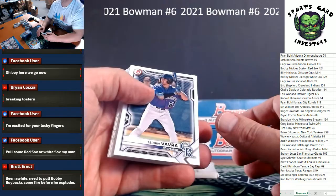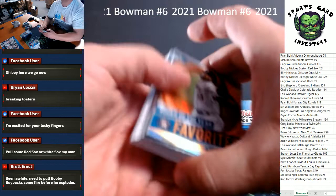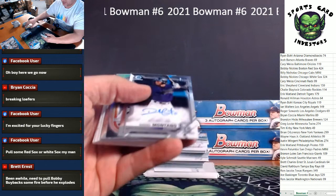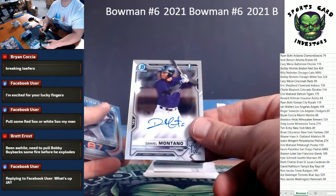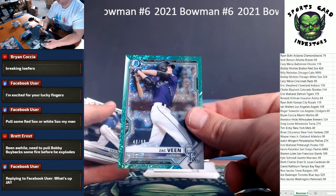Bobby Buybacks. Need to pull Bobby Buybacks. Yes! Yes, Bobby Buybacks! God! All my nicknames are coming out. My nicknames were legendary. Bobby Buybacks. Daniel Montano for the Colorado Rockies. Going to Charlie Blaylock. Hi, Carrie. Zach Veen, number /99. That's cool. Second chrome.